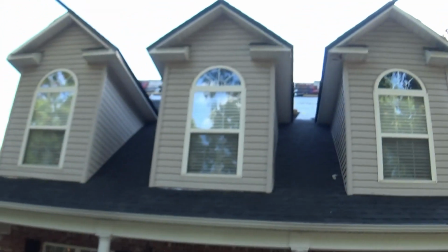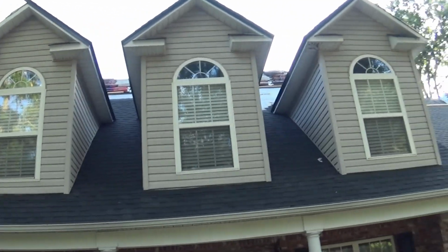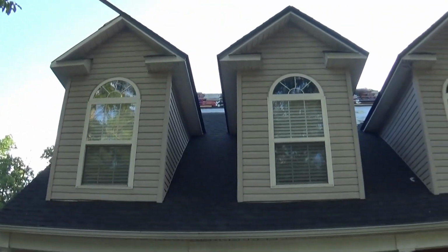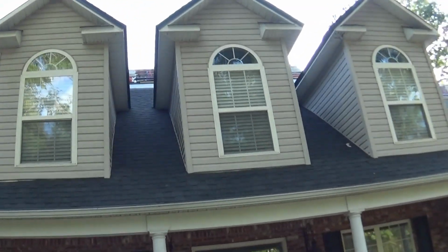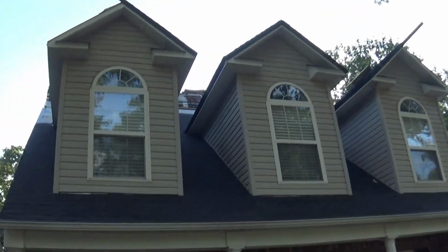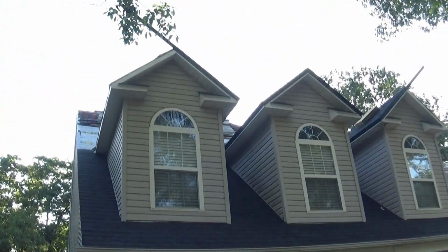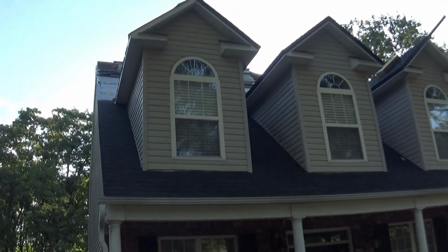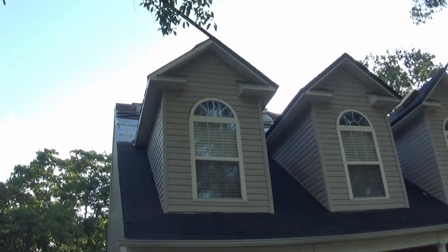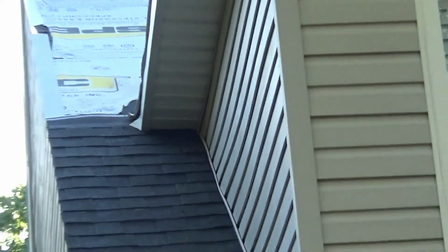Alright, it's day 2 on this job. Boys got that little bit there roofed up above the dormers. Yesterday we had a lot of problems with this wall flashing on these dormers. Whoever originally roofed this house used a super thin roll metal to make flashing, so we had to replace a lot of it.